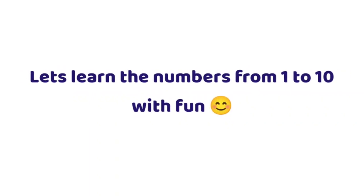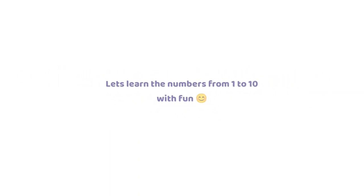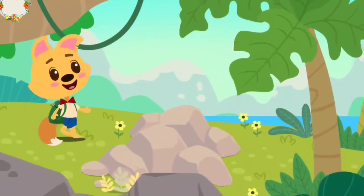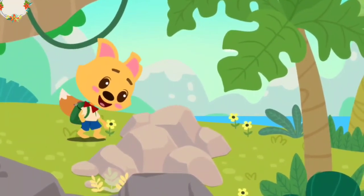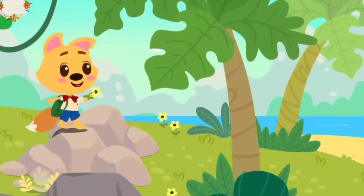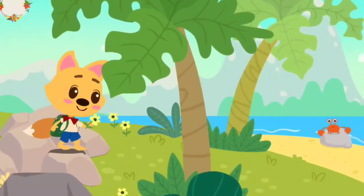Let's learn the numbers from 1 to 10 with fun. Smarty's journey goes on. Now he's entering the sea of mathematics. We will explore these waters and learn numbers together with Smarty.